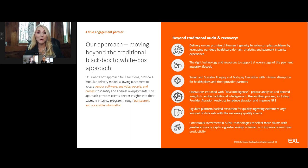We use smart, scalable, prepay and post-pay execution with minimum disruption into the health plans as well as their provider community. We spend a lot of time and resources working with that provider community. We have found at large, they want to get it right, and helping them do so is part of the task that we assign ourselves.